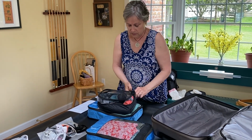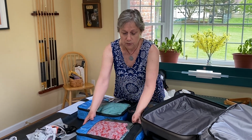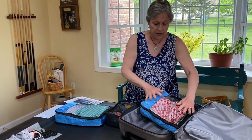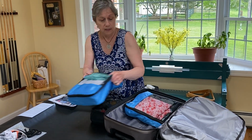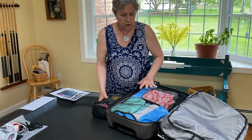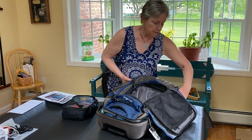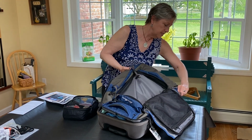And I do have a rain poncho, very small, packed smaller than a travel umbrella and much easier. So it never hurts and doesn't really take up any weight or space. So those are my 3 clothes, which I'm going to put in the bottom of my carry-on. Actually, I'm just going to put 2 of them in there because that's nice and flat. And then I'm going to zip that up.